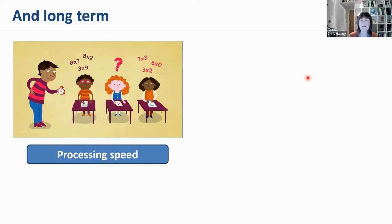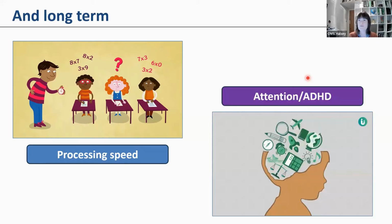So that's thinking quickly and on your feet and doing tasks very rapidly. We also know that they can have problems with attention, and sometimes that can be mild, and sometimes that can be a kind of full-blown attention deficit hyperactivity disorder, ADHD, that you've probably heard so much about. And that seems to be commoner in children who've received leukemia treatment than the general population, although it is quite common also in the general population.